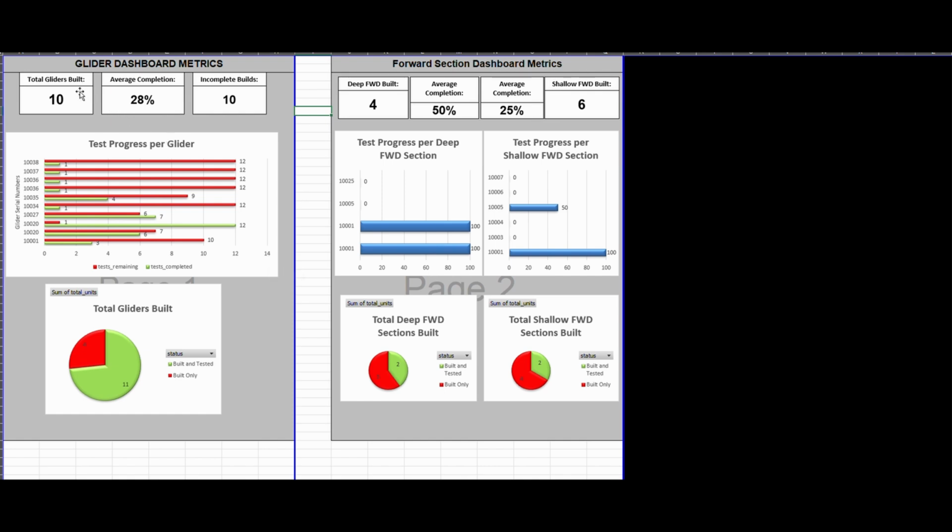At the top, we have KPI cards summarizing production over the past 30 days. These include counts for the total gliders built, the average completion of those glider builds, and the number of incomplete builds. Just below the KPIs, we have a bar chart. The bar chart shows a serial by serial breakdown of test progress. Each bar is color-coded, green for completed tests and red for missing data. This makes it immediately obvious which gliders are falling behind and which are ready to ship.